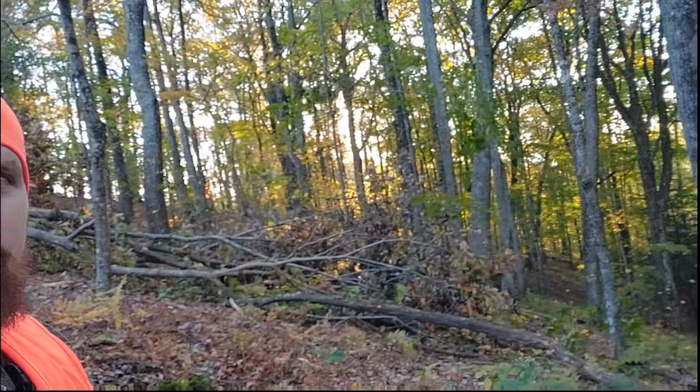Alright, guys, the sun is going down. It's starting to get dark now. It's getting cool. So far, no sign of bear, but I think it's a good spot here. So I'm just going to wait and see what happens as it starts to get darker. Maybe a bear will wander through.